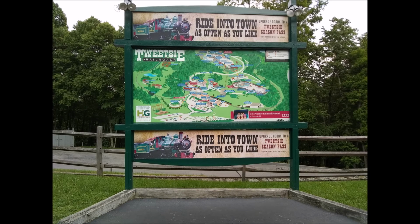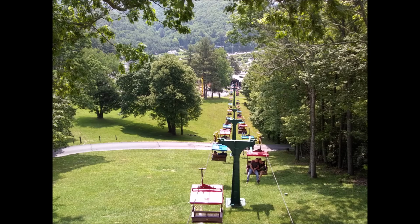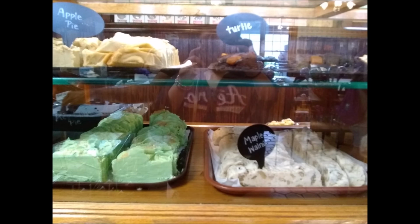So we decided that we were getting a little bored with the upper area, and we would take the sky buckets back down the mountain, which you can see a picture here. And after that, we decided to go to a place to get food and snacks called Fudge Works.